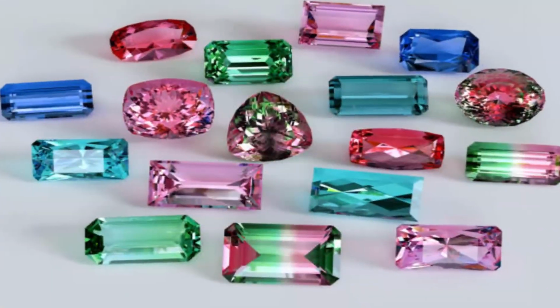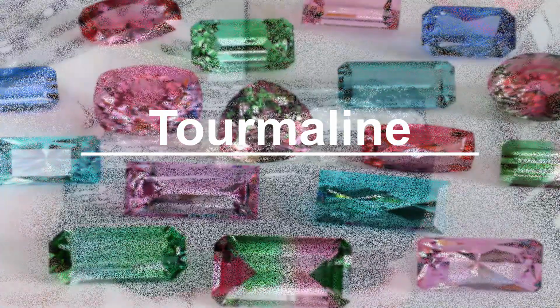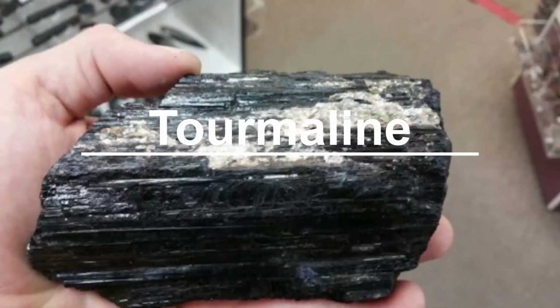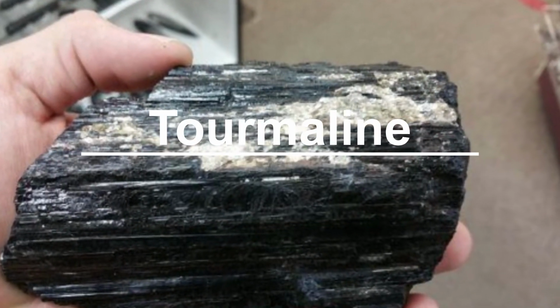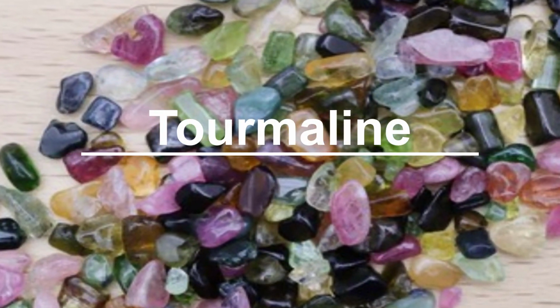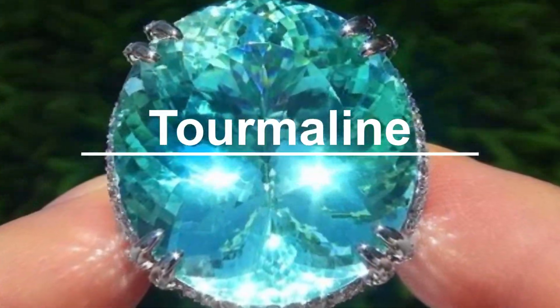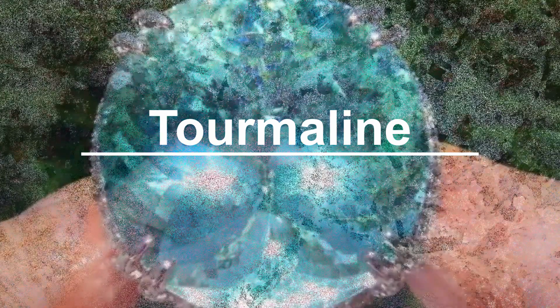Next on the list is the tourmaline. Tourmaline is often found in crystals and has a particularly icy, crystal appearance. The most common color of tourmaline is black, so if you find a black supposed tourmaline stone in your yard, this may hint at its legitimacy, although tourmaline comes in practically every color of the spectrum. These crystals are often six-sided with rounded edges.